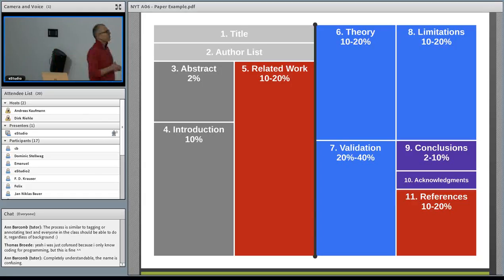And you finish the paper with conclusions and some acknowledgements on maybe help you got, and of course the set of references, the literature. Andreas, can you move forward 1 page, please?